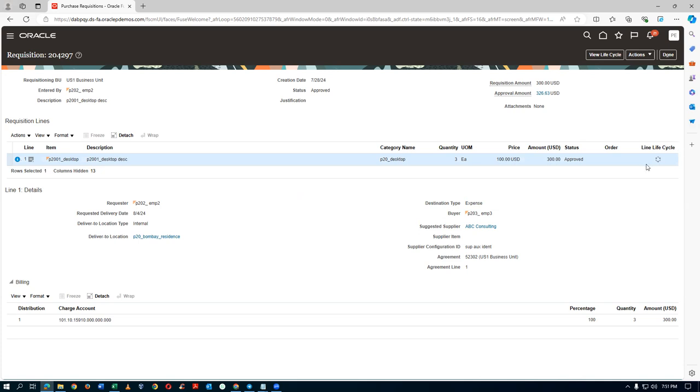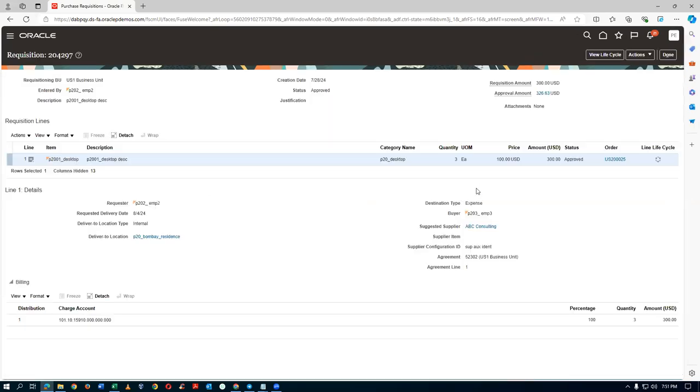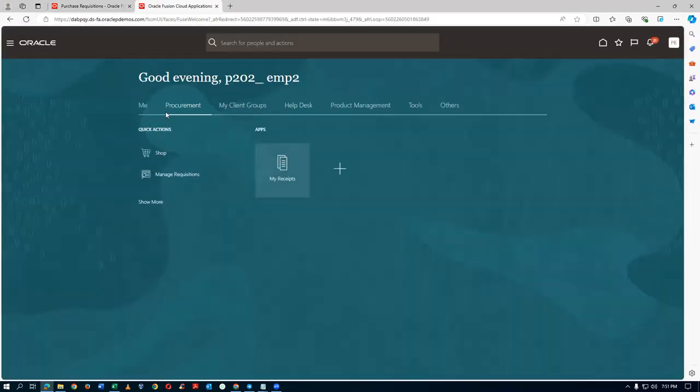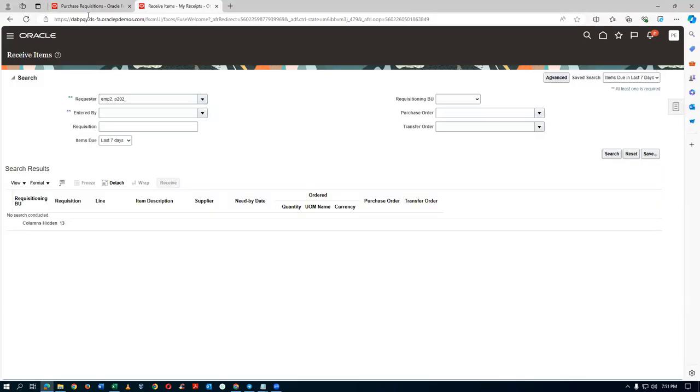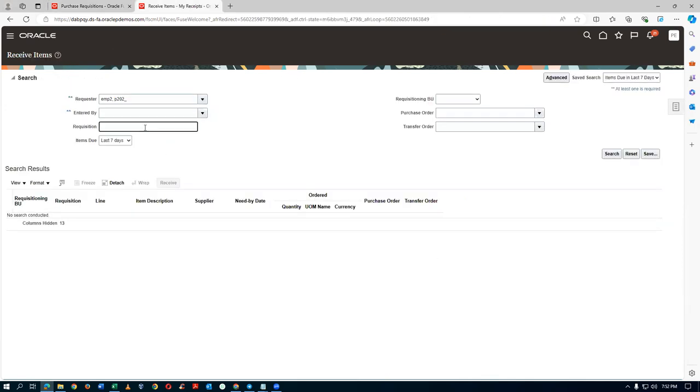The PO will be getting created. So the order will be coming. The order has a standard receipt routing, so what happens? It will not work at all. The self service procurement requester cannot receive it at all. Now, if you click on the order, it will not go there. Duplicate the tab. I will now go to my receipts. The requisition number is 204297. Fine, go there. And then if you query for it, what happens? It won't be available for receipt at all because it must be a direct receipt routing. Search for it.